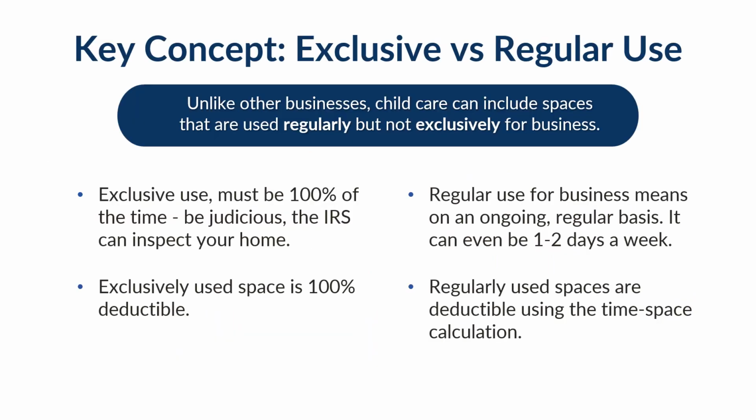The only business in America that can have two different types of business use space is family childcare. You can have exclusive use and regular use. Let's look at the definitions of both exclusive and regular use. Exclusive use must be 100% of the time. Be judicious, the IRS can inspect your home. Exclusively used space is 100% deductible.